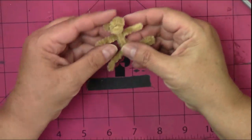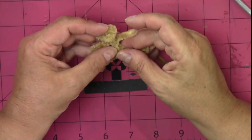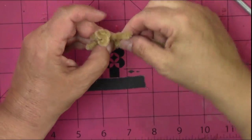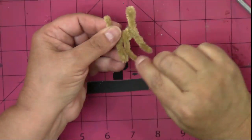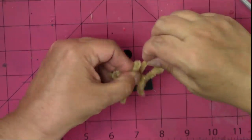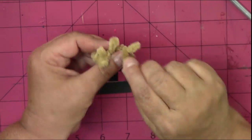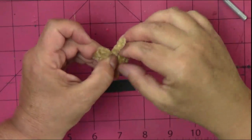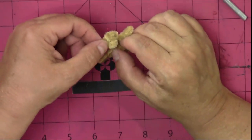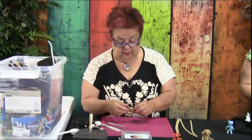So I put my head, so I have two pipe cleaners, I put one to the front, one to the back. And then with this one in the back, I come and I wrap it around, okay? And I really don't have enough to do the whole go around thing. So I'm going to make a bigger tummy for my guy, which I like a lot. I really like the teddy bears when they have more of a big tummy.